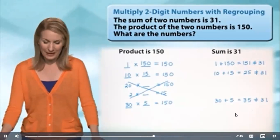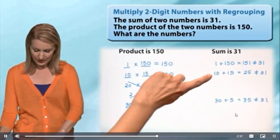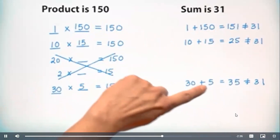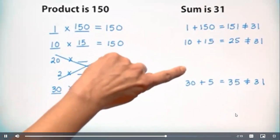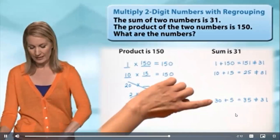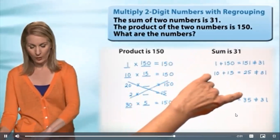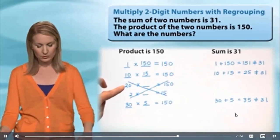Okay, now maybe we can deduce what we're going to choose next based on how the sums have been working. Take a look here. When we chose the numbers 10 and 15, we got 25, which is less than 31. When we chose the numbers 30 and 5, we got 35, and that's greater than 31. Maybe we can find a pair of numbers that will get us the 31 that we're looking for. One of the numbers we're going to use will be a number between 10 and 30. So I'm thinking that the number we choose should be closer to 30. Okay, well, we already used 20, and that didn't work.